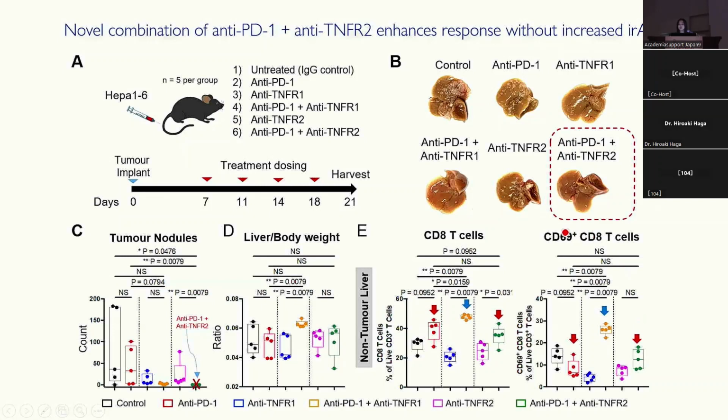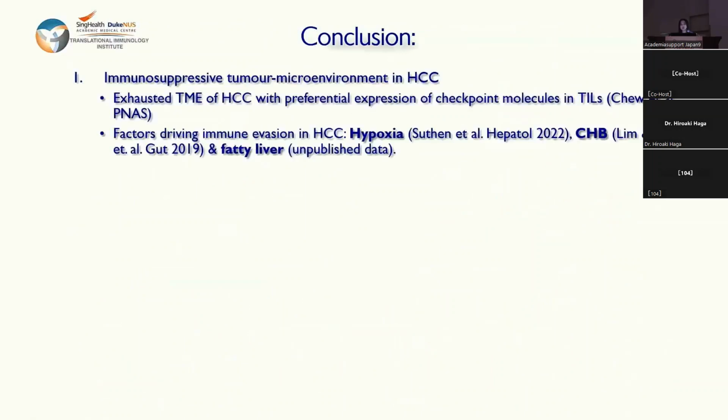And particularly, they do not express the activation marker CD69. So therefore, this particular combination is the best. They give the best response without the increase of toxicity. So I will come to my conclusion.